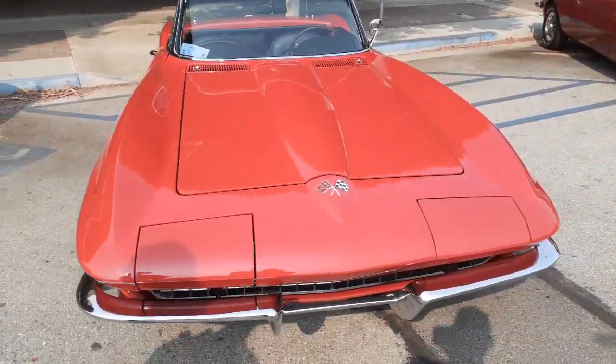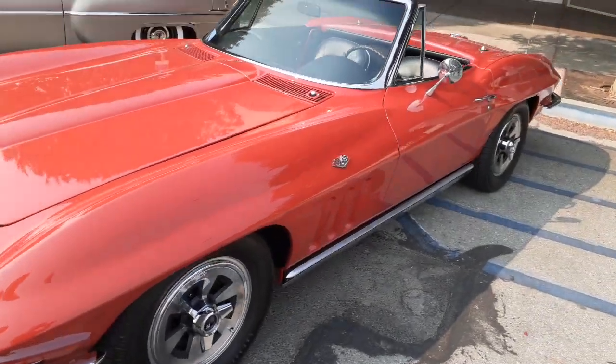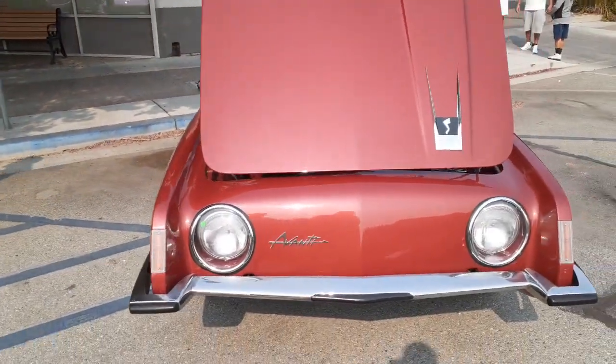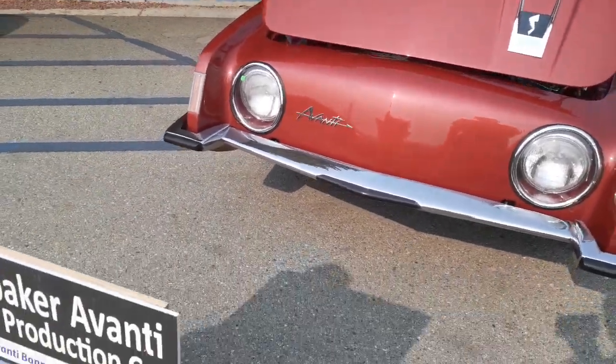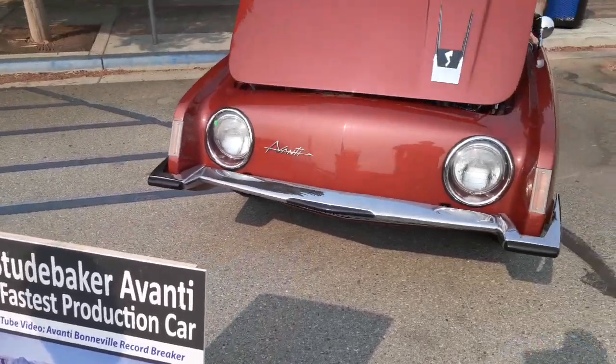Corvette. See, it kind of looks like the one that we saw at the front. The Corvette. 1963. Avanti. World's fastest production.